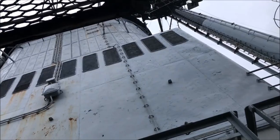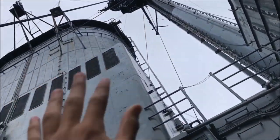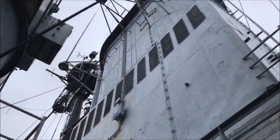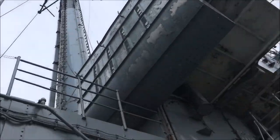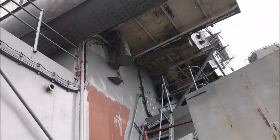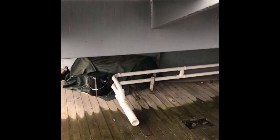Oh gosh, look at that, that's the hugest funnel I've seen in my life. Look at all that filtering right there. Wow, there's some pipes right by it. Oh, there's another mast. There's the bridge where we were earlier. All right. Keep getting called in by networks. There's turret number 3.